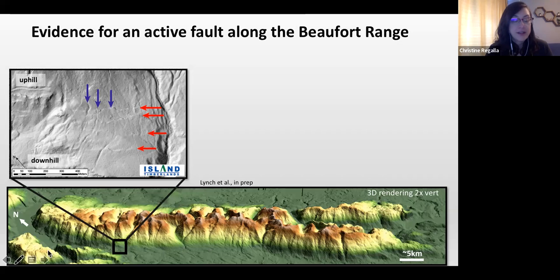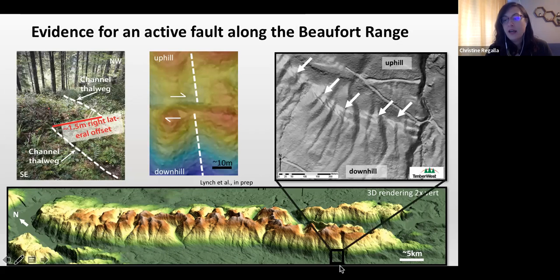Similarly, if we go farther south, I'll show you some examples here. In this area, this is another hill-shaded elevation model of some of the fault scarps on the southern end. Again, we've got this series of abandoned channels and intervening interfluves that are offset by a large network of topographic scarps. And if we zoom in on any one of these, this is a very zoomed in version of the elevation model across one of these channels.